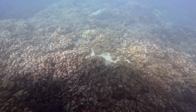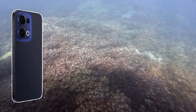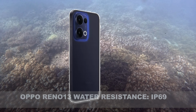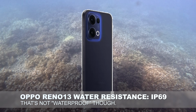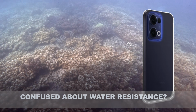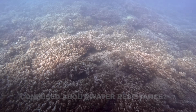I would also expect to perhaps see some level of advanced water resistance, and here, Oppo once again steps up to the plate and then some. The Reno13 is rated at IP69, which means it's resistant against quite powerful water jets as well as immersion. Now, that's not carte blanche to start living the Aquaman life with this phone. I've got a full video on water resistance and why that's not the same thing as waterproof, if you want to go check that out. But it's nice to see such a strong level of water resistance in a phone that costs less than $1,000 here in Australia.